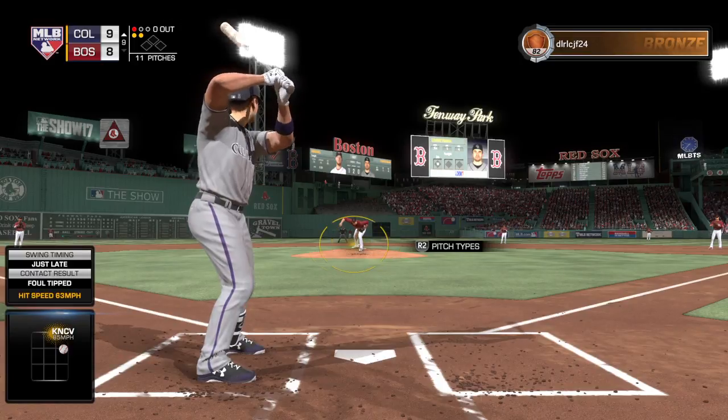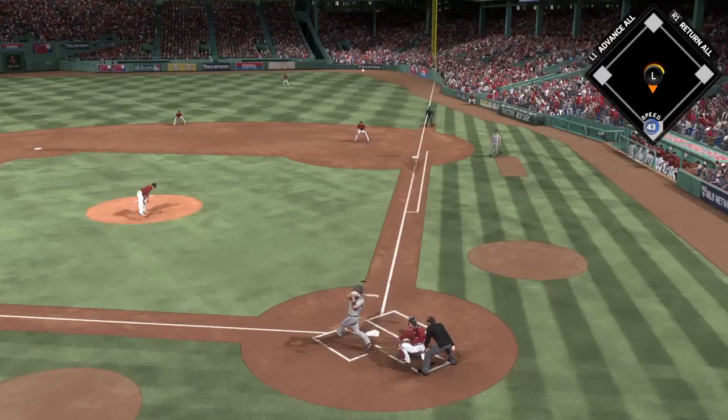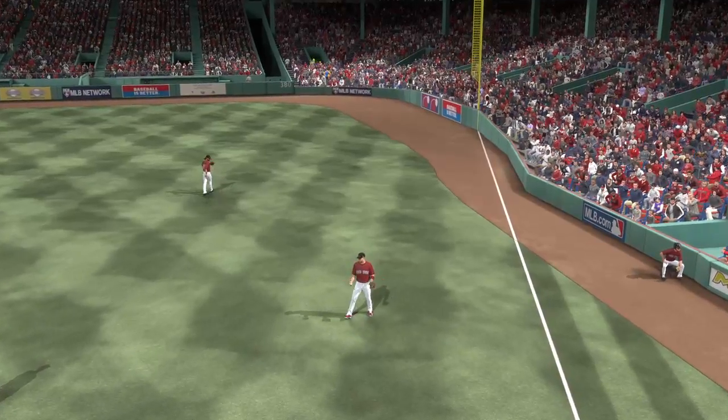This is foul right side. He's right on that breaking ball. That's pretty good timing right there, especially following up after a fastball. And he gets under this one as the ball is skied into very shallow right. There to make the play is Frazier for the first out.